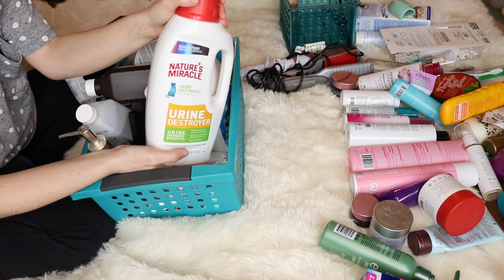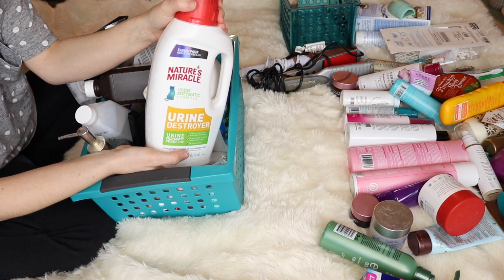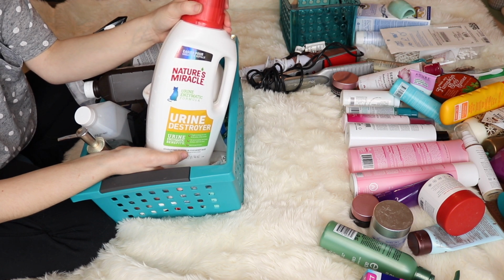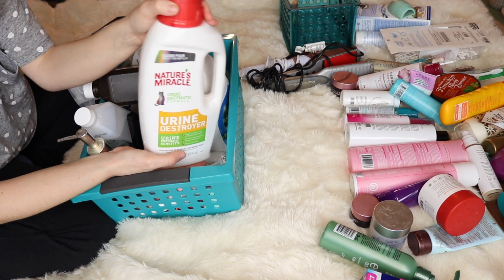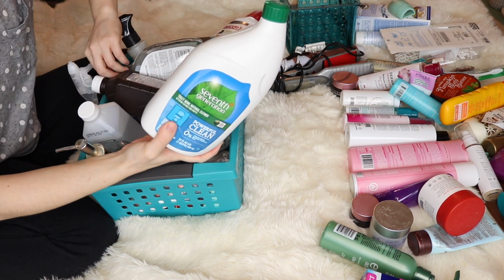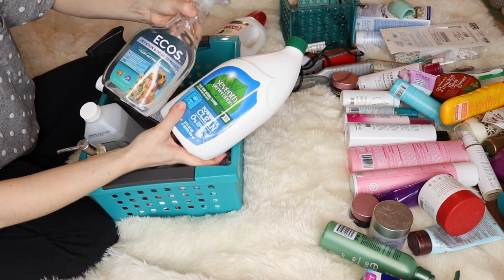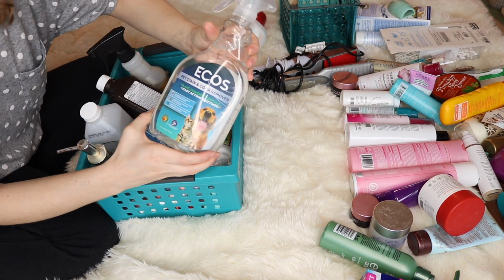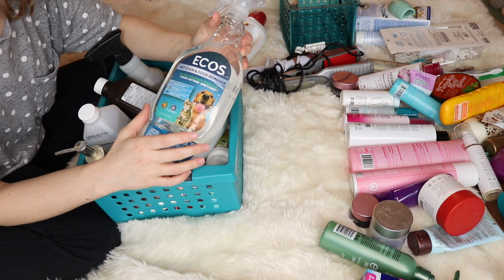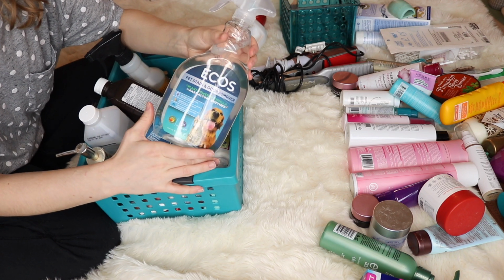This bottle is almost full, so I'm going to hold on to it in case any accidents do happen between now and moving time, but after that I'm probably going to give it away. Same goes for pretty much all these cleaning products, like toilet cleaner. This is a pet stain remover. By the way, this Ecos pet stain and odor remover is incredible. It gets the stain out right away.